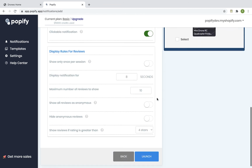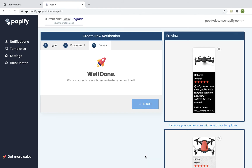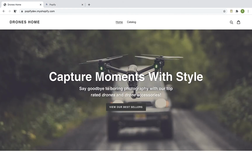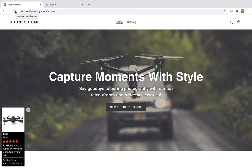Once you are satisfied with the design, click on the Launch button. Popify will save your changes and activate the pop-up to start showing at your shop. Let's view the shop and refresh the page. And here is the pop-up. Let's wait for another one.